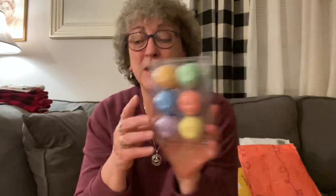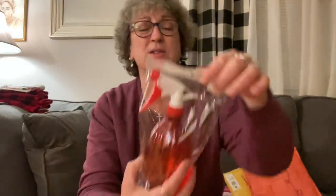But you get 6 different colors, and they're shaped like Easter eggs. They come out with these, I think, every year, because I think I got them for her a couple of years ago. They're egg-shaped chalk, 6 pieces. And love them. That's an Easter gift. Then I picked up this bottle just yesterday.